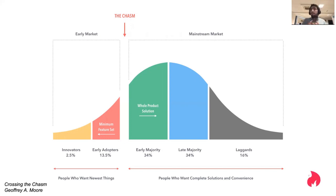The majority of the market is made up of people who prefer more complete solutions, more conservative solutions, something that's been proven already, rather than something new, exciting, and maybe not yet proven. This is explained really well in the book Crossing the Chasm by Geoffrey Moore, who goes on to explain this in more detail.